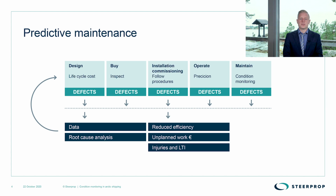Now let's have a look at the situation in our everyday life. From the diagram, you can see that there are usually defects in every stage of operation, starting from the design. During the design phase, there can be defects affecting the life cycle of your product. When you buy components, there can be defects which you try to avoid by inspecting them. When you do your installation and commissioning work, again there can be defects which you try to avoid by following procedures. As an operator, there is not much you can do with these, as it is the OEM's responsibility.